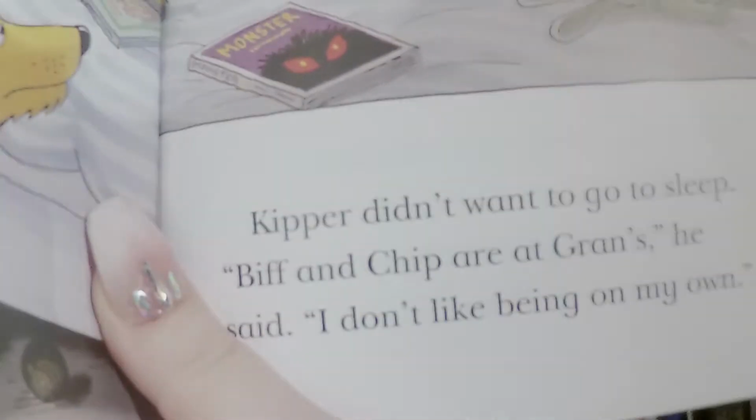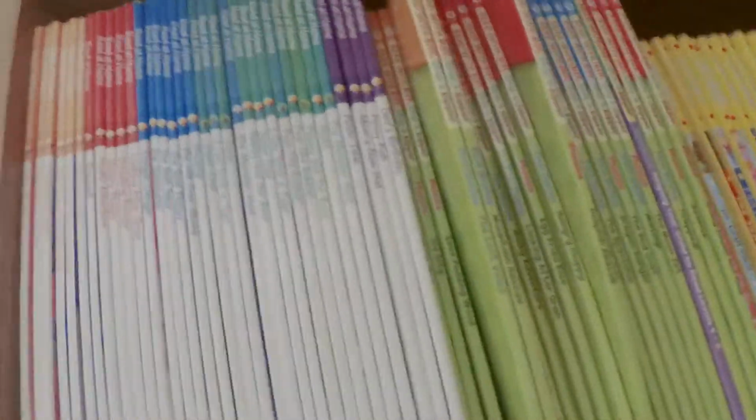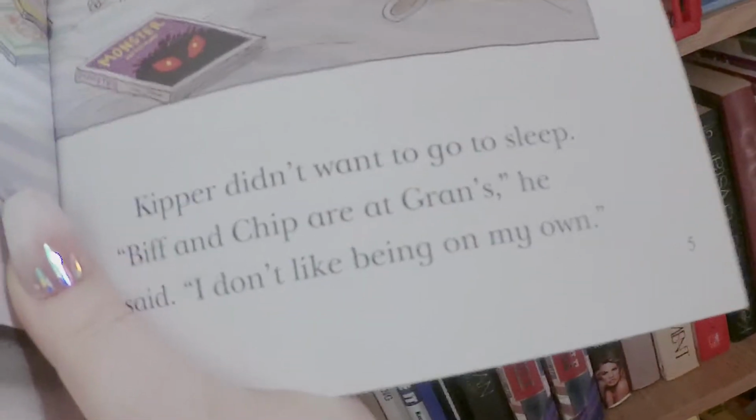But inside, as you can see, there's full sentences. And these words are going up. They're more difficult than before with stage 1 there. But these ones are a lot harder. We're getting there. We haven't got here yet.